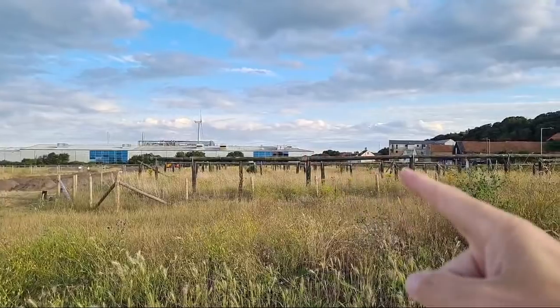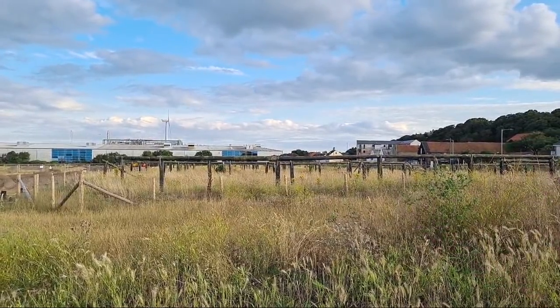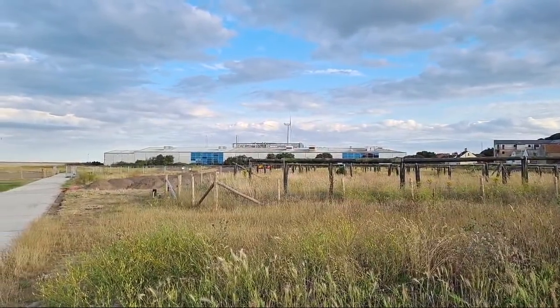So this area here is where they used to hang all the nets out to dry, and I believe sometimes they used to hang some fish. Don't know whether that's right or not, but there you can see the biggest wind turbine in the country.